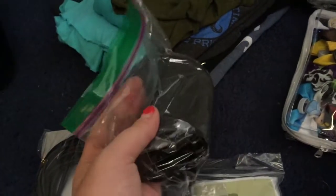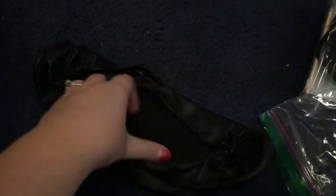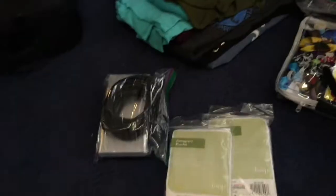This is actually, you know those roll-up flats? These are those roll-up flats. I'm actually gonna show you. These are something that are super handy to have in the parks, or even if you think you might be going somewhere a little bit nicer and you don't just want to wear sandals or flip-flops. They go on and look just like normal flats, but they roll up and fit in this bag. So I do like to always have these.